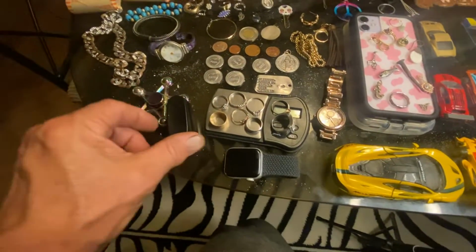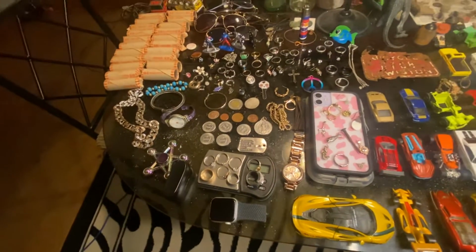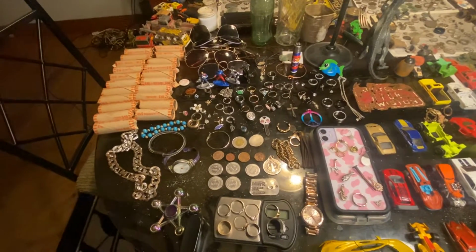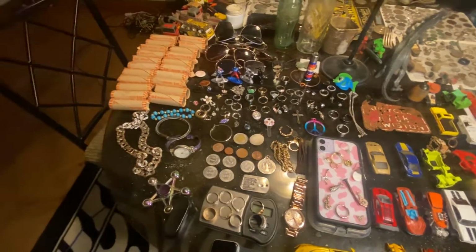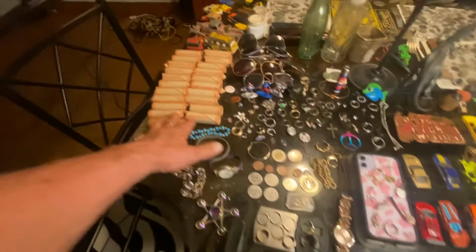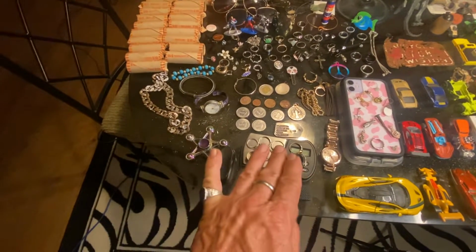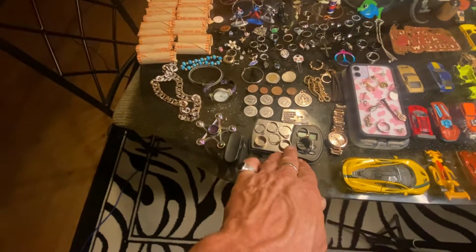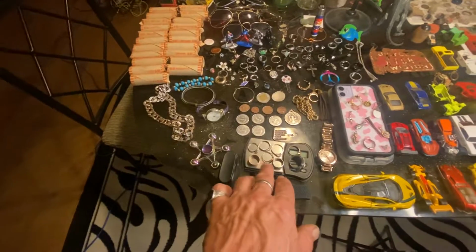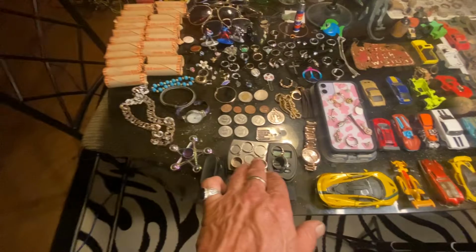But look at this too. My metal detecting. They say some people don't make money off it, but look at this. Over $200 worth of coins. I'm on my 7th gold ring this year. 4 of them I found at Old Orchard Beach, and 3 of them I found here in the parks and stuff around the Lewiston, Auburn area. But 4 gold rings. All these, I got 7 gold rings.